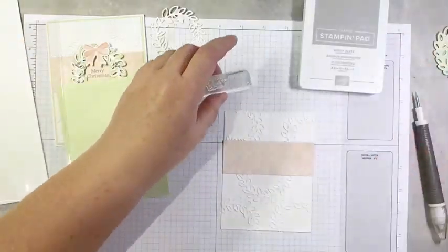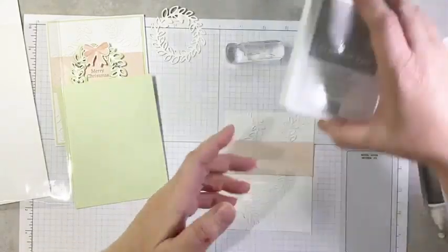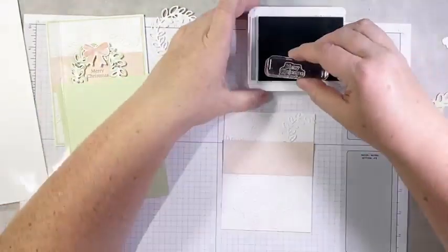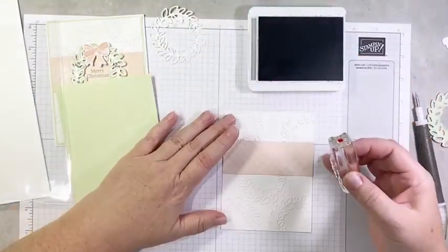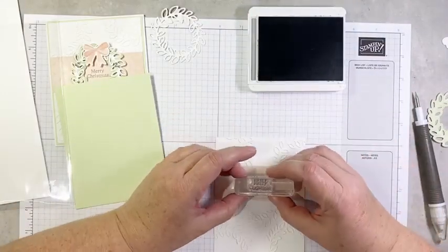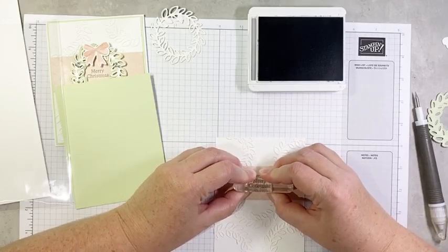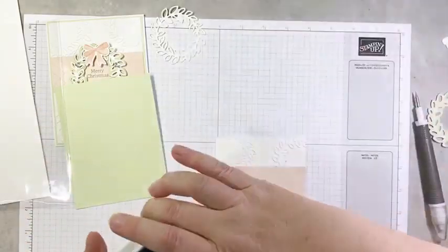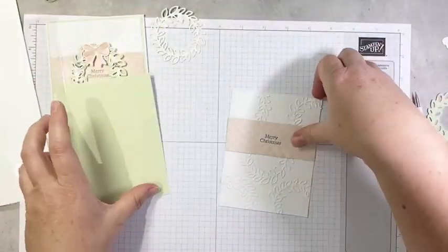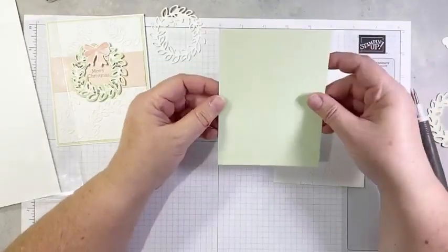All right, we are going to do our very best to stamp our Merry Christmas centered on this, even with that little bit of embossing in the background. We'll see how this goes. This Merry Christmas stamp is from the Cottage Wreaths stamp set. I'm going to ink this up in a little bit of Smoky Slate, and pull this closer to me so I can actually see what I'm doing. We're going to attempt to stamp this. Oh, that actually went better than I expected. There we go. Whew, that was close.